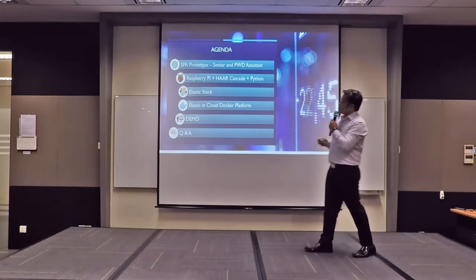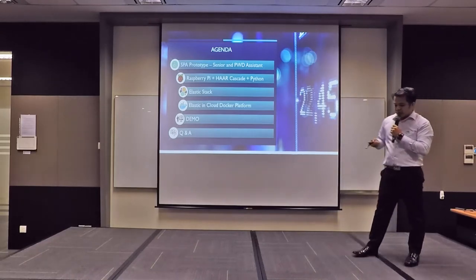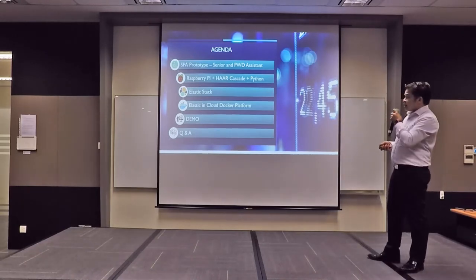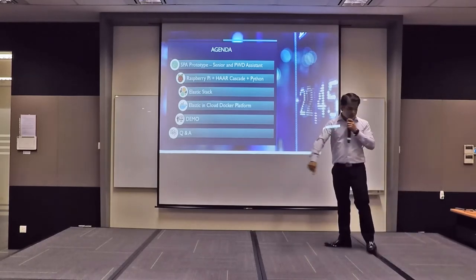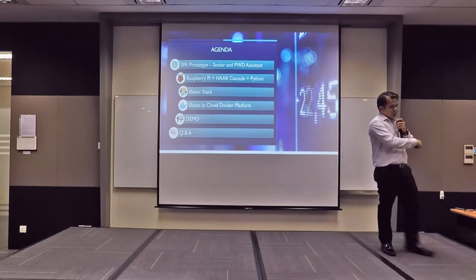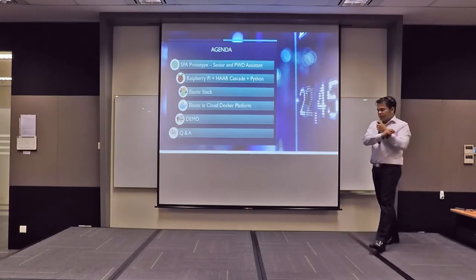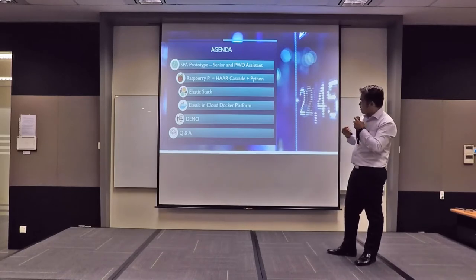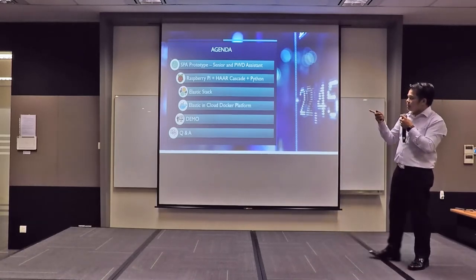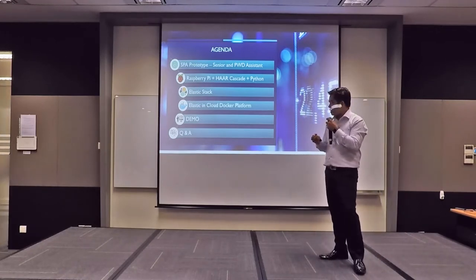Okay, so these are the agendas that I'm going to present today. Last June, I think we joined one of the hackathons here in Singapore. What I'm going to show you is the senior and PWD assistant. This Raspberry Pi is going to solve some of the problems here in Singapore, because I loaded some machine learning and deep learning algorithm within this Raspberry Pi, which is Haar cascade. I'm going to give a quick walkthrough on this, plus the Python and Elastic Stack. I'm going to provision Elastic Stack in the cloud, as well as using the Docker platform.